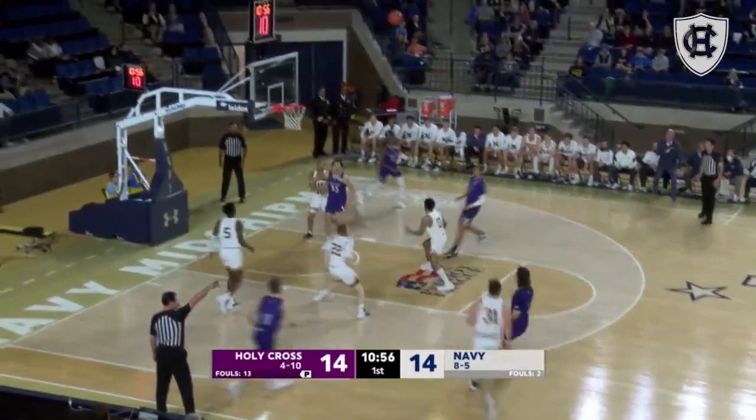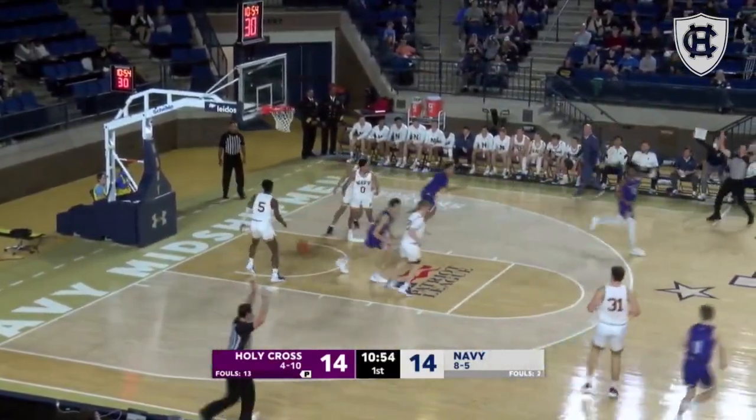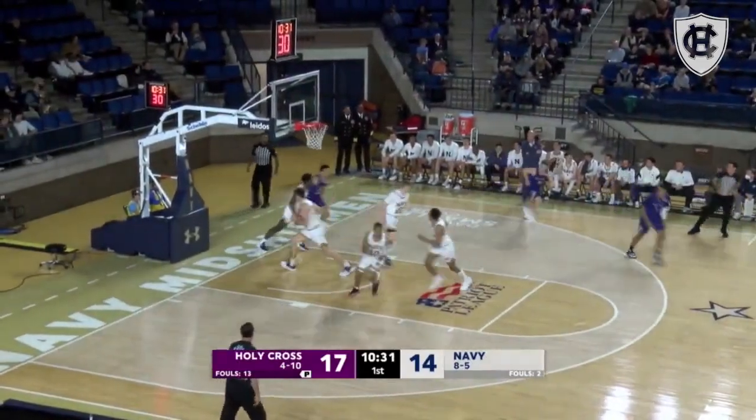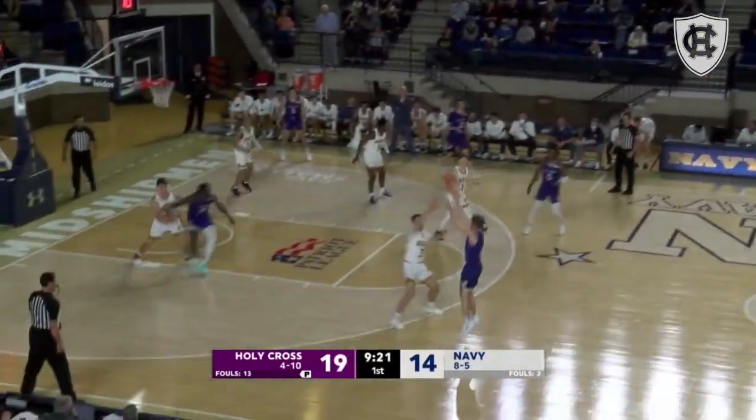Extra pass, Dorsey with Beaver coming out at him. Hierarchy. Rainbow three is good. But Kenny picks it up on the run. Kenny, oh, what a move into the lane. Right hand finish is good. Missing no field goals in the last 2:45.